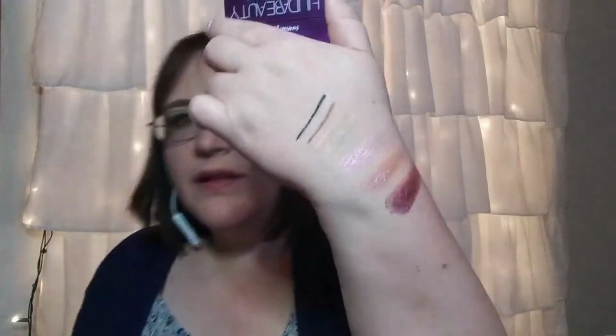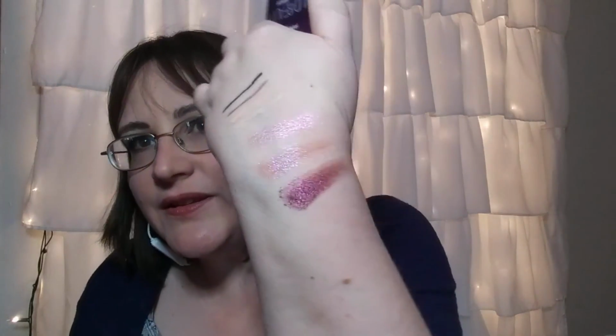I like these three in the middle are super duper shimmery. Those are the three super shimmery, and they've got glitter in them. They're very glittery. These are the matte shades. I think they're very pretty. And last but not least, the kind of shimmery. They're not as glittery, but super duper purple. Oh my gosh. I would say they're a metallic finish.